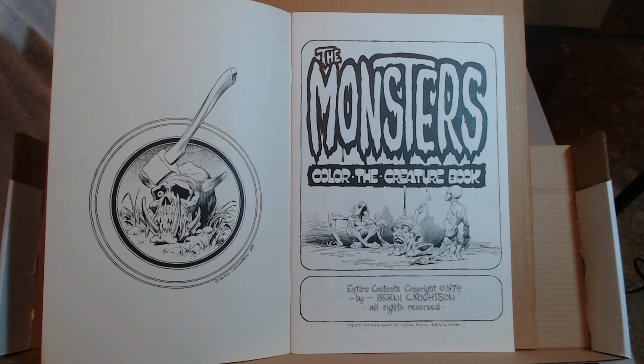Like I said, 1974. Now this thing is huge. It's 16.5 inches tall and 11 inches wide. So it's a lot bigger than a treasury. And you see them occasionally. I mean, it's not rare, but they are fairly scarce. I don't think a lot of them were printed.